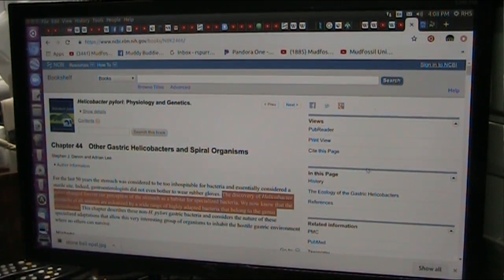Last 50 years, the stomach was considered to be inhospitable for bacteria, considered a sterile site. The discovery of Helicobacter pylori changed forever our perception of the stomach as a habitat for specialized bacteria. We now know that the stomachs of all animals are colonized by a wide range of highly adapted bacteria that belong to the genus Helicobacter.